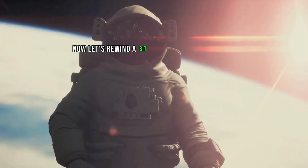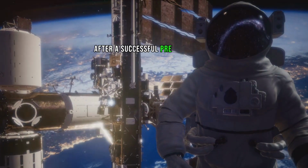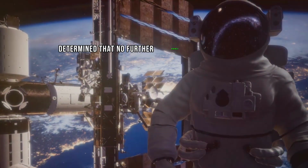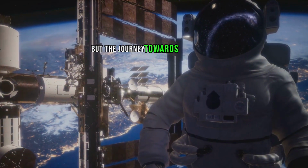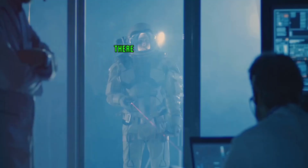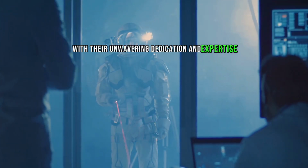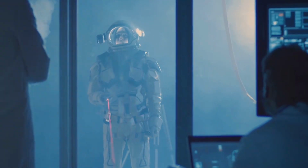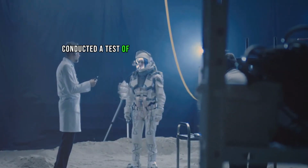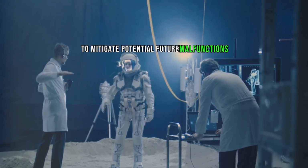Now let's rewind a bit to the preparation phase. The Artemis team, after a successful pre-launch test, determined that no further rehearsals were necessary, but the journey towards this launch was not without its hurdles. During the test, there were some issues, but the team, with their unwavering dedication and expertise, tackled them head-on. Engineers even conducted a test of the booster hydraulic power unit to mitigate potential future malfunctions.